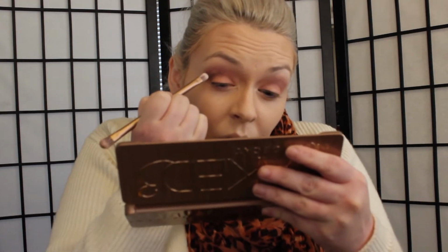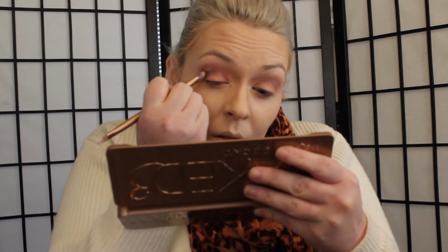Okay, so now I think I'm going to take the color Factory and put that kind of in the outer corner. That's nice too. And then just blend that in.